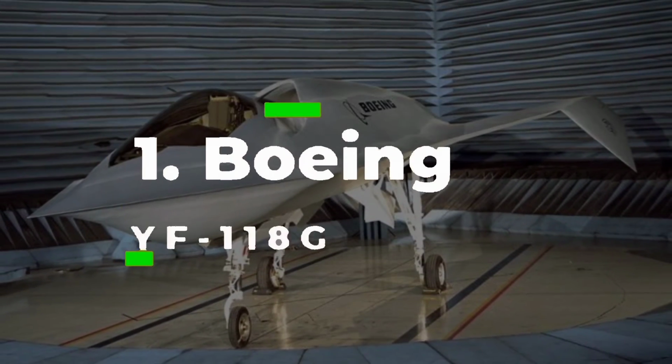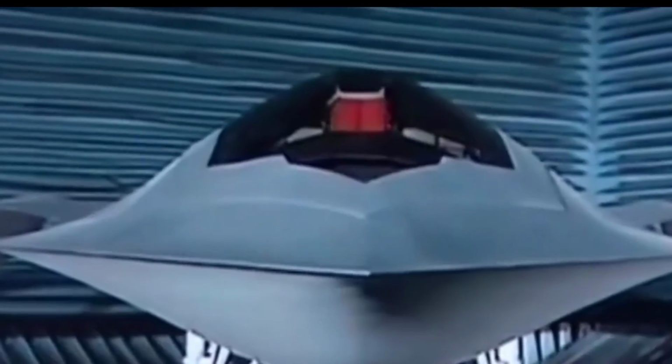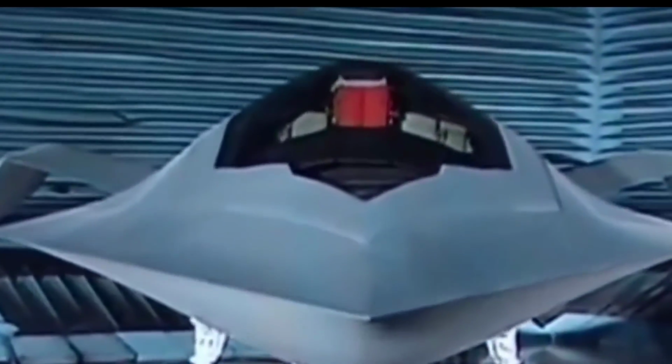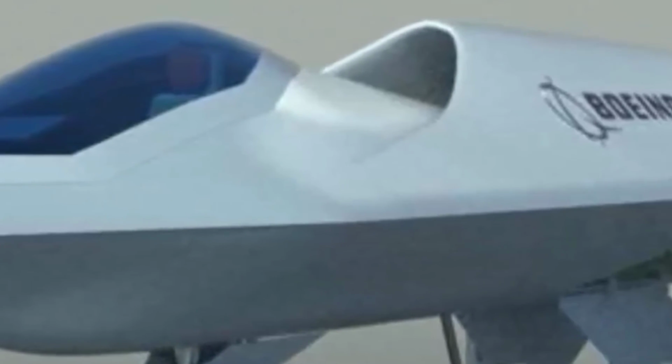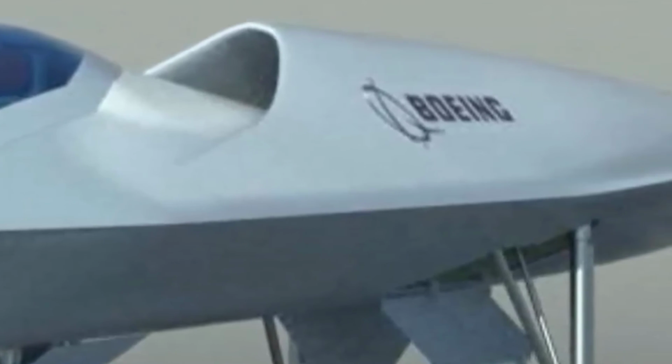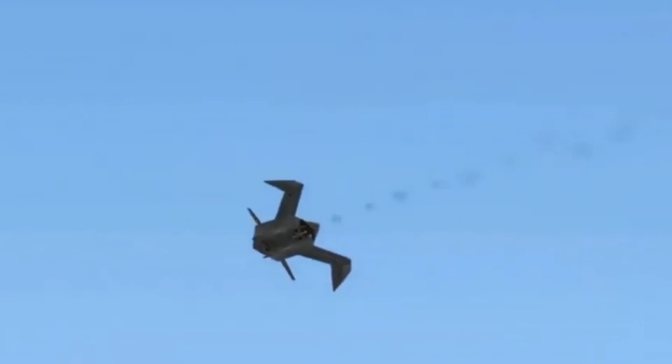1. Boeing YF-118G. Bird of Prey. In the 1990s, Boeing developed its top-secret aircraft, the Bird of Prey, in a project managed by the Air Force at Area 51. A research and development aircraft that was never intended for production, the Hawk-like YF-118G was named for its resemblance to the battlecruiser used by the Klingons in the 1984 movie Star Trek III: Search for Spock. Its purpose was to test different aircraft technologies and ways to make planes less visible and detectable by radar.